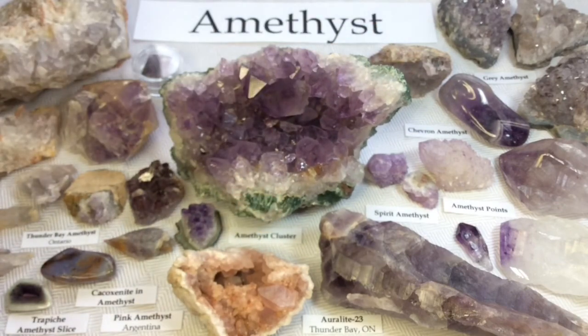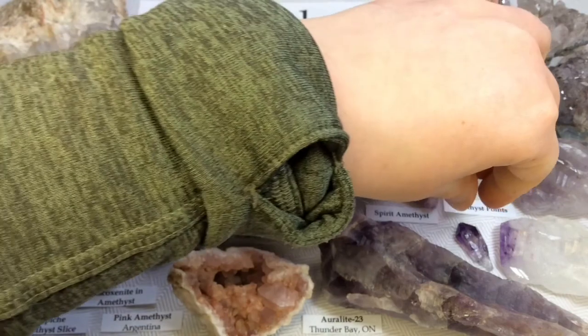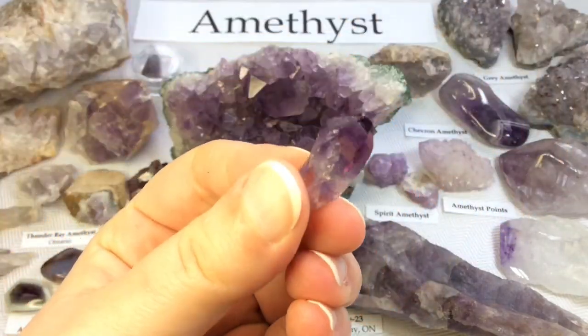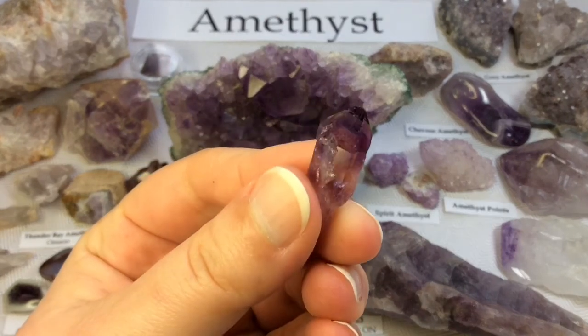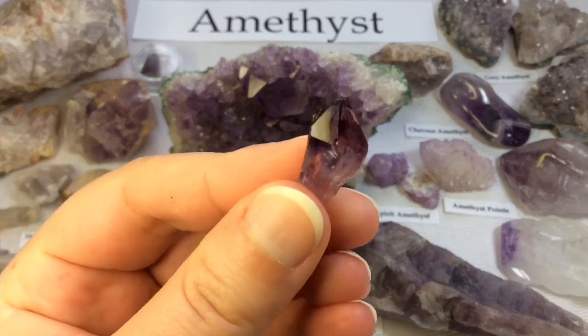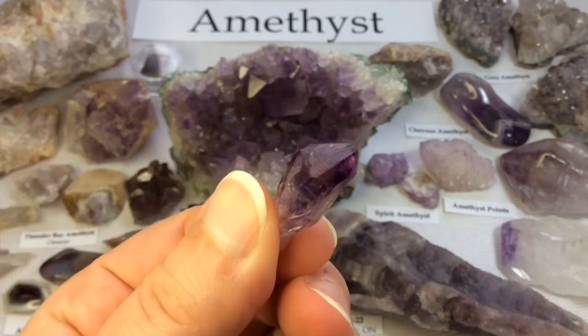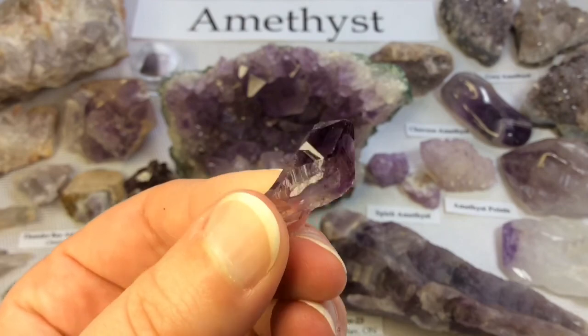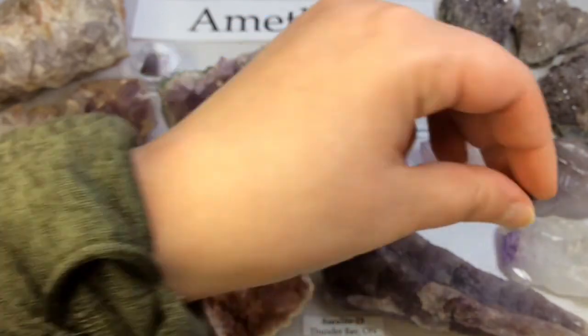There we have it. And I think next I'll show you some little amethyst points. They make gorgeous points. Amethyst, oh my god, it grows into perfect gorgeous points. This one's nice and dark. Beautiful.